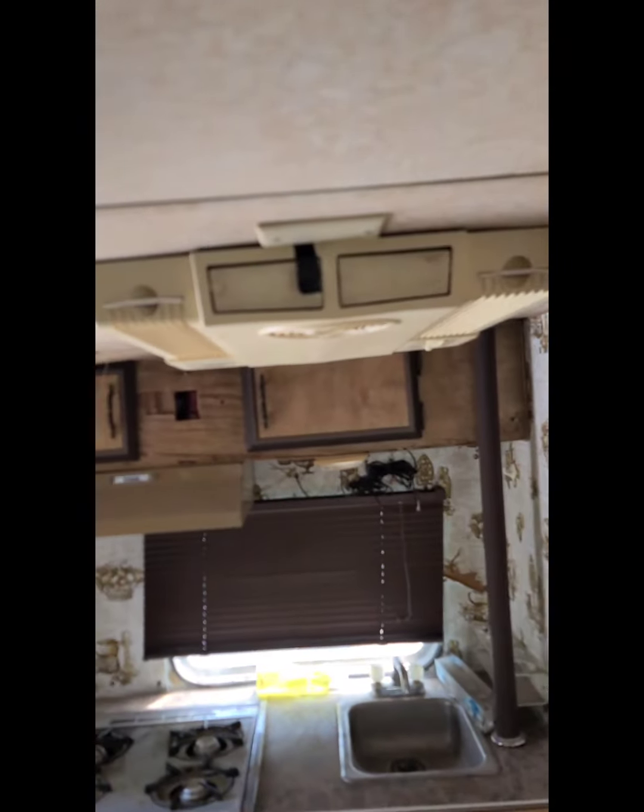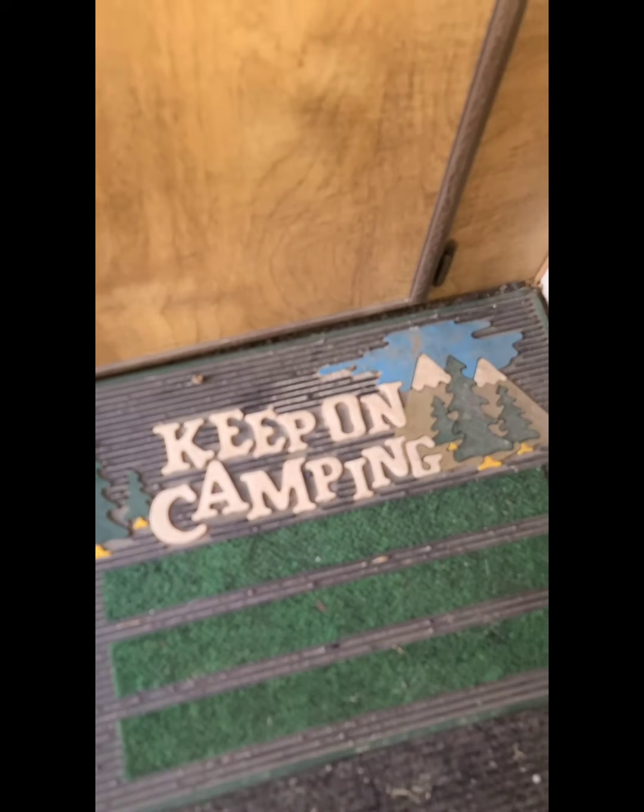Alright, well there's pretty much the interior of this thing. Oh, there's the air conditioning control. Forgot about the air conditioner, but with a little bit of elbow grease, this might be kind of cool. And it's got the big windows on both sides, which is kind of rare considering. So let's go look at the outside. Oh yeah, keep on camping.